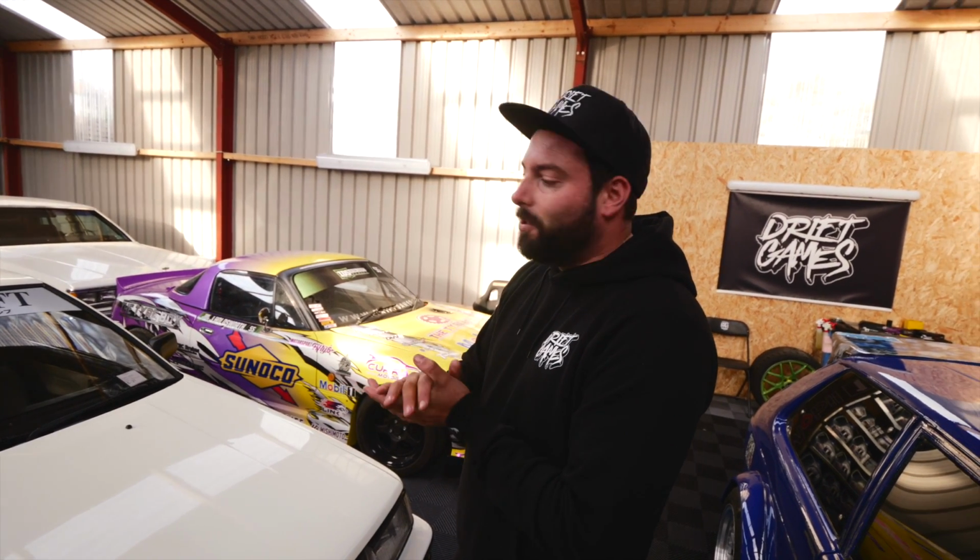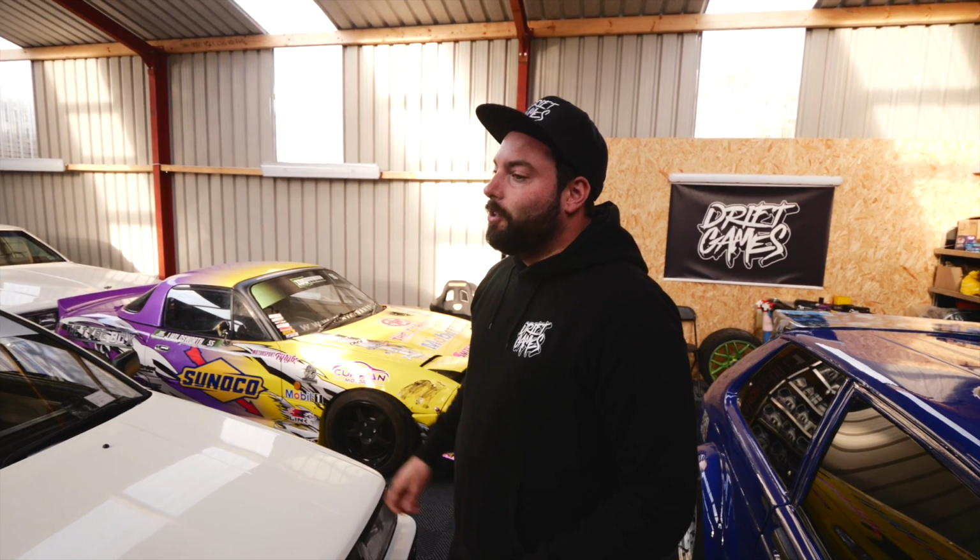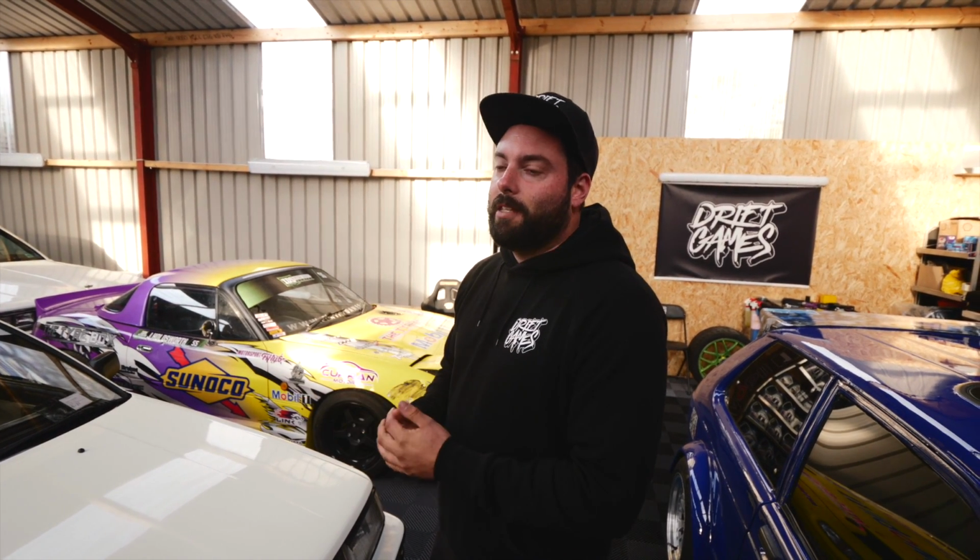Yeah, that's pretty much it. Well, it isn't a UK car; it's a Jap car originally. But it was UK spec when you got it. UK spec, but a Jap car. So you're taking it back to its roots.